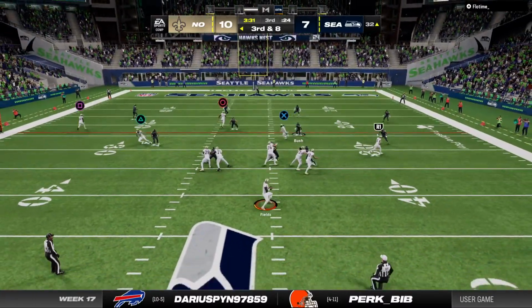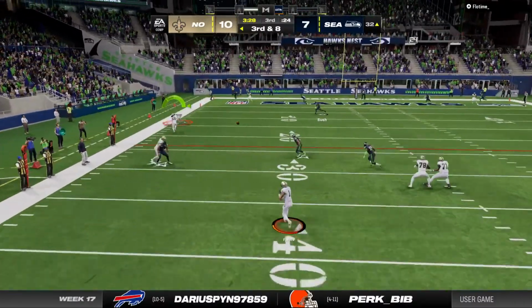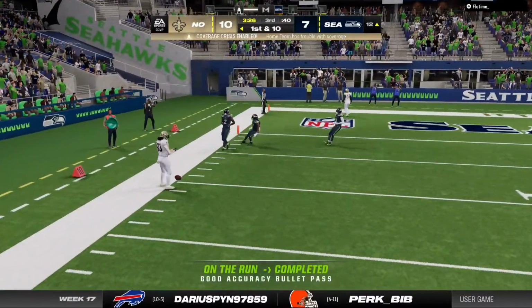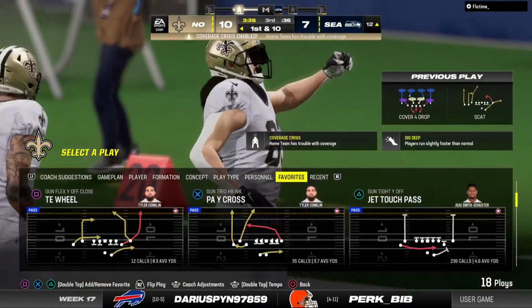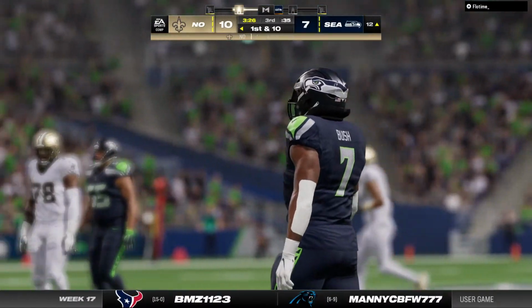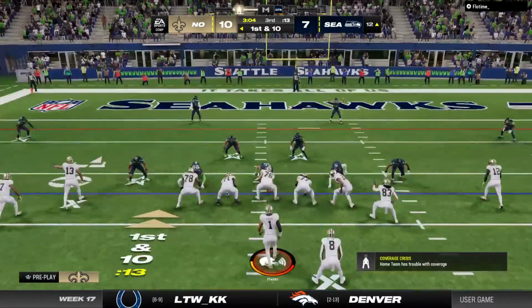Throws Fields. Being chased out left. Pass to the sideline and pulled in. And he's out of bounds. Almost gets to the 10. The Saints passing game in sync and moving the football. It's a first down.